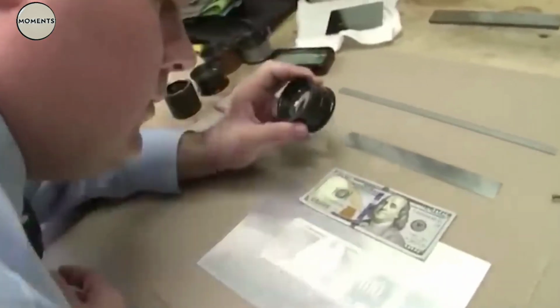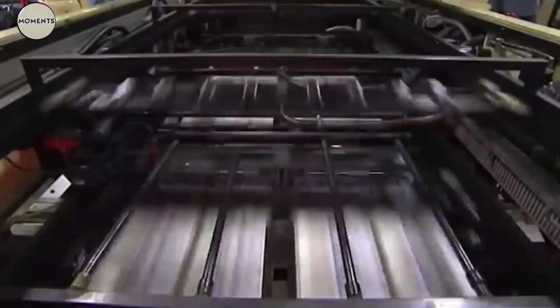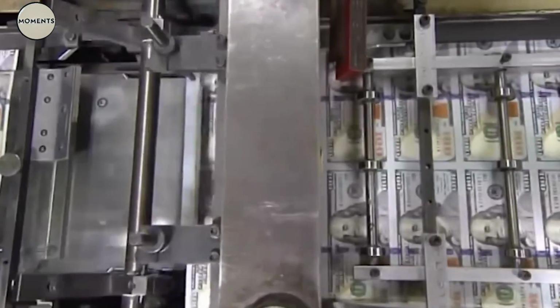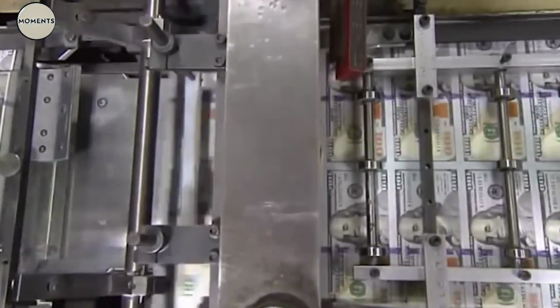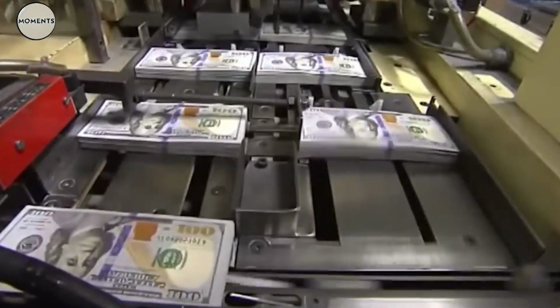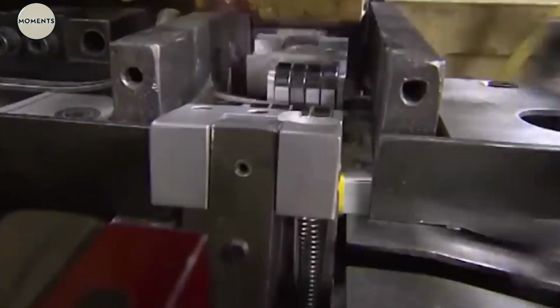After printing, each note undergoes inspection by automated systems to check for any defects. Notes that fail to meet the strict standards are immediately discarded. Finally, the sheets of notes are cut into individual bills and bundled, ready to be distributed to banks and the public.